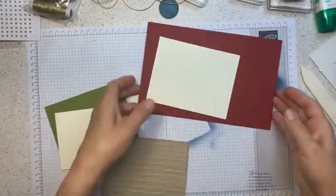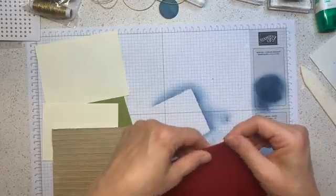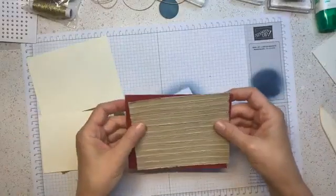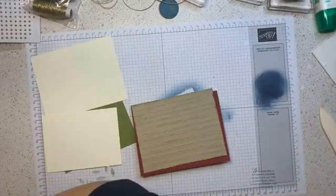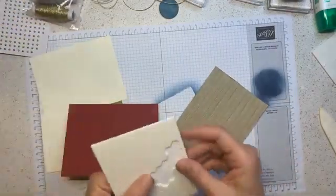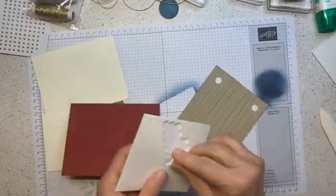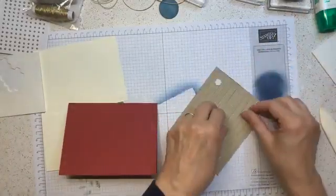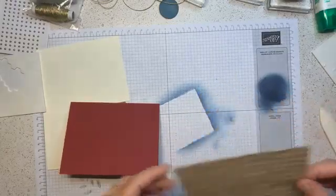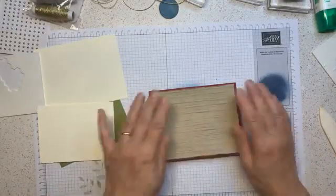Okie dokie. Now, what we're doing, I can just start with this. This card is going to be in landscape. Okay, we're going to take it and this goes down like so. And guess what, I'm gonna use dimensionals to put this one down because it has quite a bit of embossing, so we want to make sure that it sticks well to our card base. Okay, so here we go, and this goes down like so. Easy peasy, nice and easy.